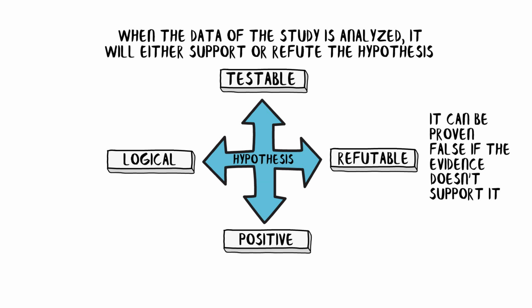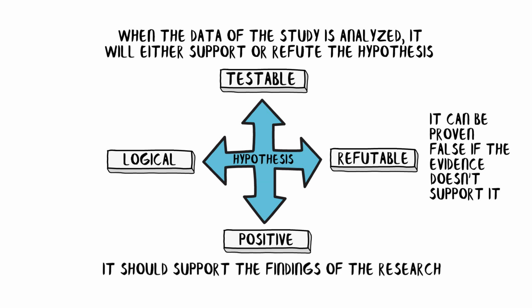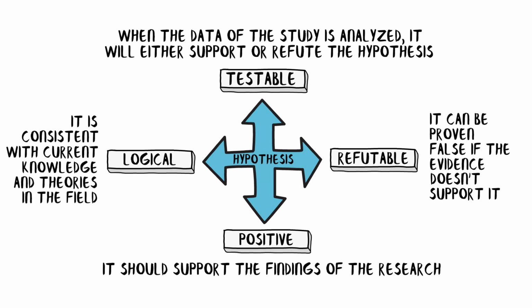A hypothesis should also be positive in that it should support the findings of the research. A hypothesis should lastly be logical, which means that it is consistent with current knowledge and theories in the field. It can help the understanding of current views, build on them, but is not so far out of the realm of what is acceptable in the field.